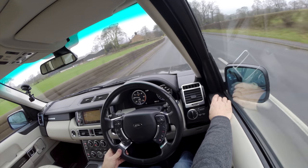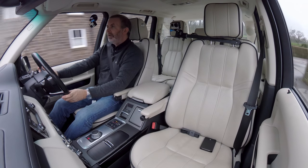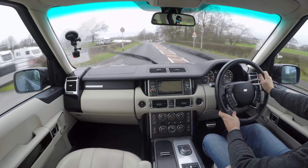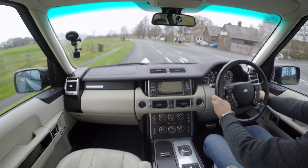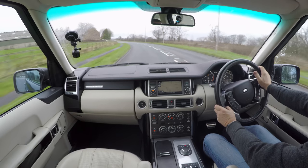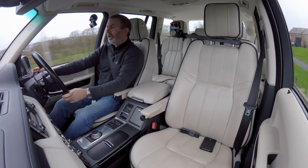It does. Normally they don't fold in when you're doing over a certain miles per hour. So power folding mirrors are there. If we switch the lights on, spray the screen, there you go. It's just blasted the headlights as well there. Warning on the dash there is only about the key being low battery.